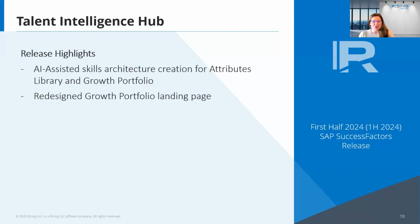It just shows they're continuing to put engineering energy behind the tools, the toolkit, and the user experience of Talent Intelligence Hub. So I would definitely encourage you to take a look at that. And if you need assistance in your journey towards Talent Intelligence Hub, please do reach out to us so that we can support you in that process.